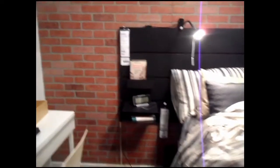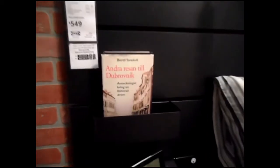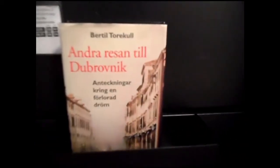Also, when you design a small space, stay away as much as you can from horizontal furnishing design. And use hanging pieces, like the nightstand here, which is simply attached to the wall or the headboard, and the nightstand at the sides of the bed as well.